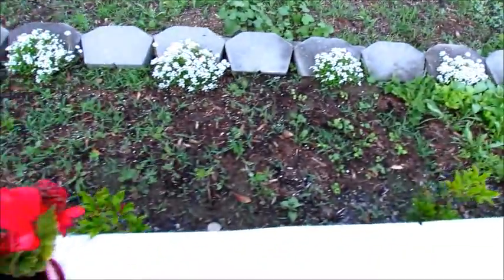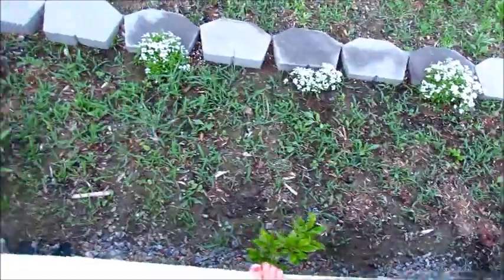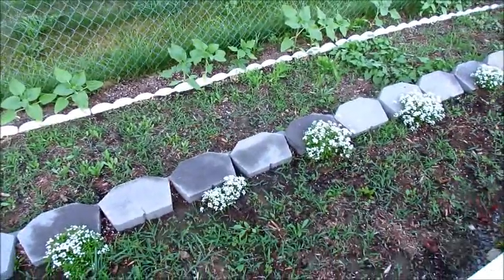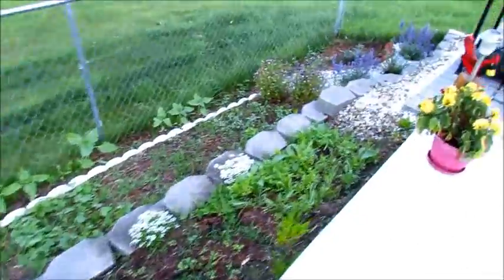So some wildflowers. You know, so I've got stuff coming up all along here. Some of that is weed. There's stuff all along there. Don't think I have too much coming up along the sunflowers.